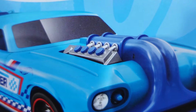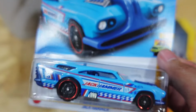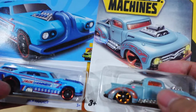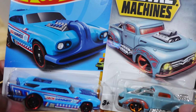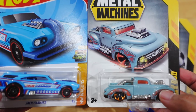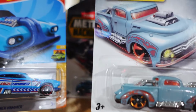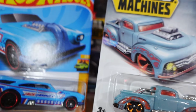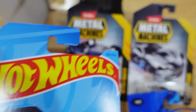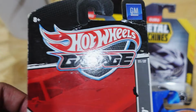But you know what, in this card art, that looks really sad, because it doesn't look like they're doing their best. Now let's compare it to the Metal Machines, and you can see the difference. The Zuru Metal Machines look a lot more premium than the ordinary Hot Wheels. And you have to remember that this thing is much cheaper than Hot Wheels. You might say it's because Hot Wheels always do the blue color, so it's going to have that childish color. Well, then what about this Hot Wheels Garage?